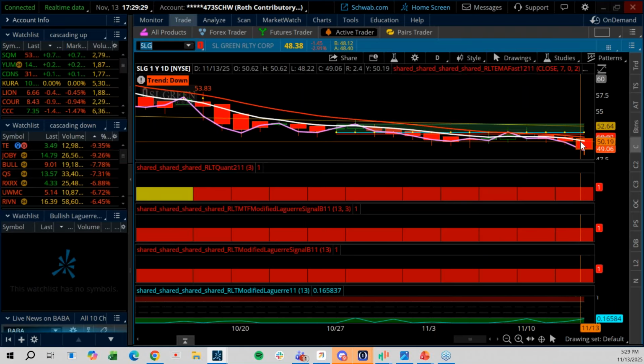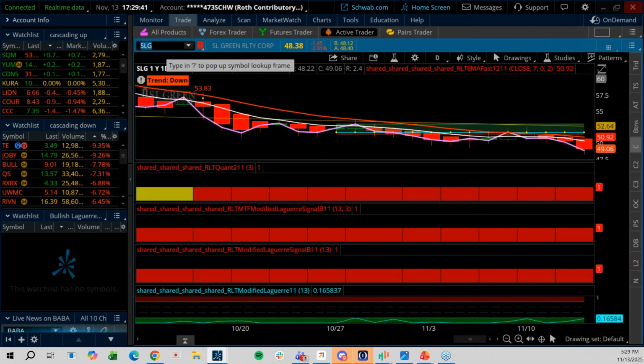I mean, that's a Heiken-Ashi reversal on SLG. A very nice short, and it's easy to find. I find these all the time, but I wanted to point out a few. We take a look at PENN.